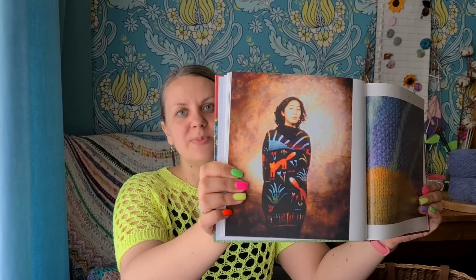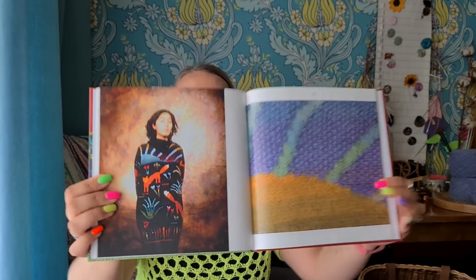Everything is ready except for the sleeves, and I haven't managed to make myself do the sleeves yet. I don't know, maybe when the weather cools down a little bit, I'll gather myself and finish the sleeves. Or maybe it should just be a vest. I don't know. But anyways, I brought this book. It's about her art, and I want to show you this fox piece, this particular fox sweater. Yeah, that's a detail from it.